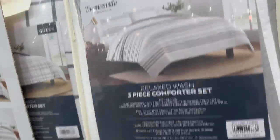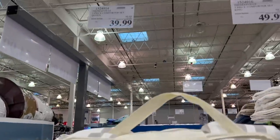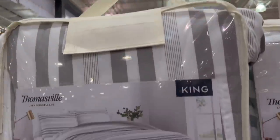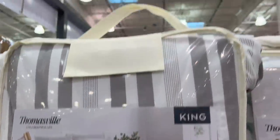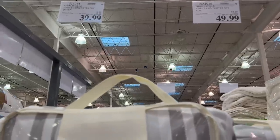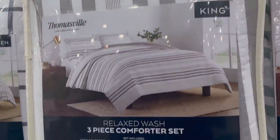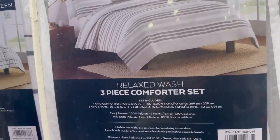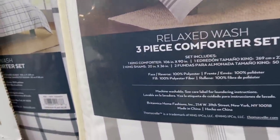How about a Thomasville comforter set? King and queen, obviously. The Thomasville three-piece comforter set. The queen, $49.99, $10 off now, $39.99. And the king is $59.99, take $10 off, $49.99. That sale runs through, does it say up there? 19th. Runs through the 19th, and there's no limit on those.